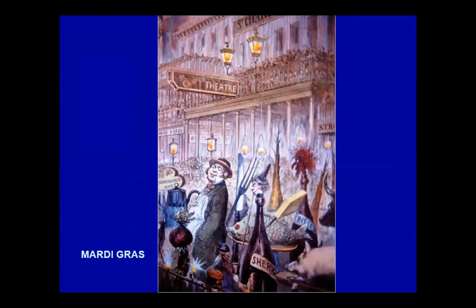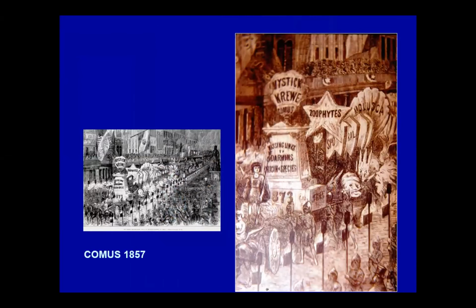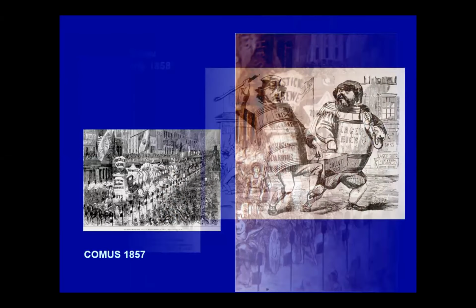Now, Mardi Gras had always been celebrated in the city. Carnival balls were held during the French and Spanish colonial period, and the earliest recorded parade that we have is in 1805. The city's oldest surviving carnival organization is the Mystic Krewe of Comus, founded in 1857.